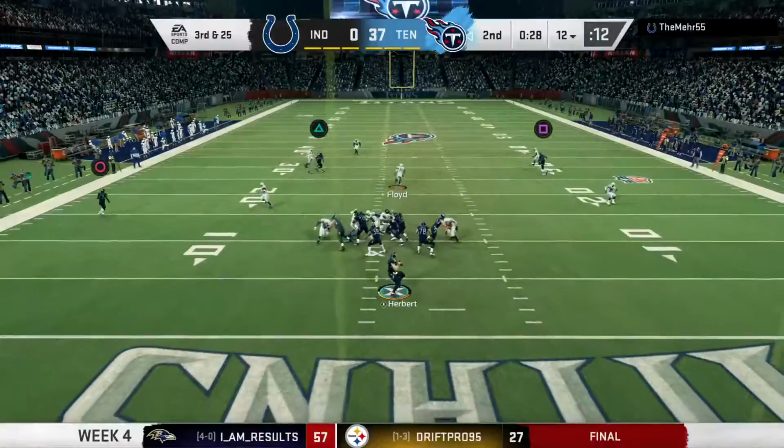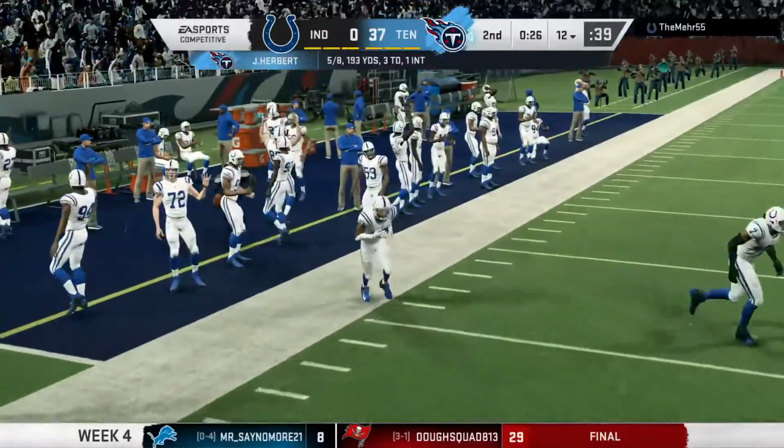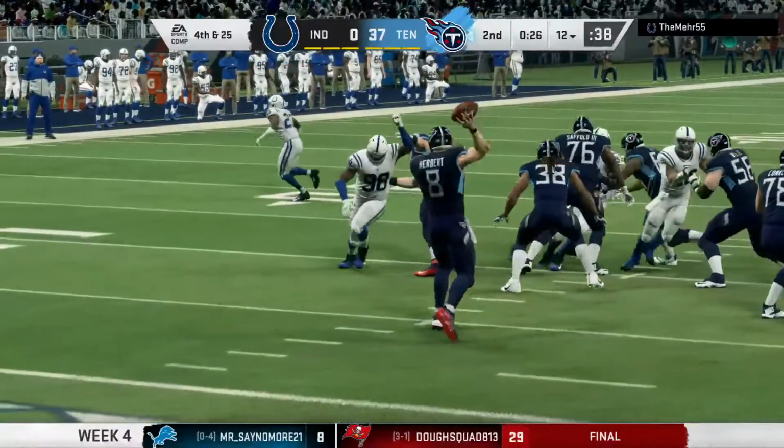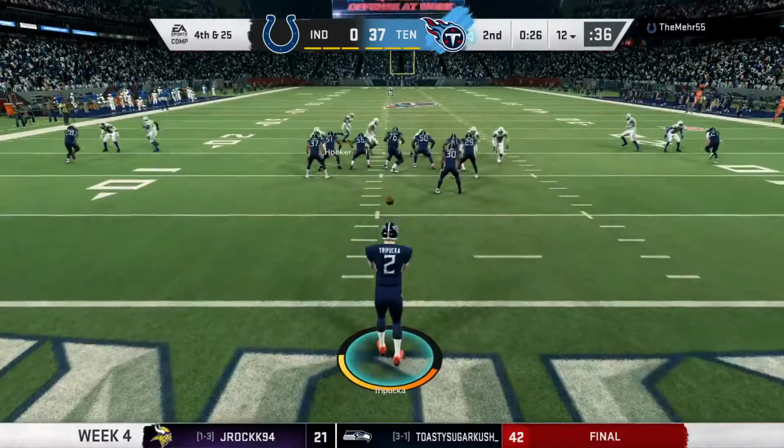And instead, they want to throw it off play action. He's able to catch it on the left sideline, but they're going to rule him out of bounds. So it'll be incomplete. Certainly one they'd like to have back, as it brings up fourth down.